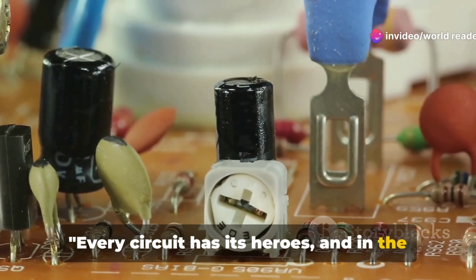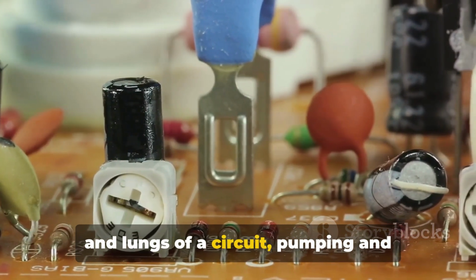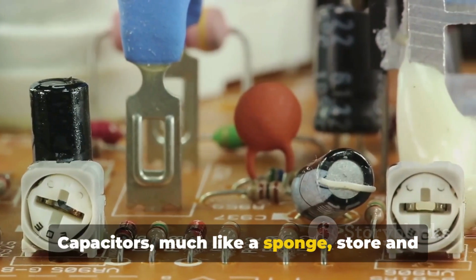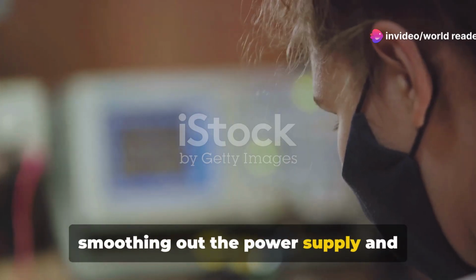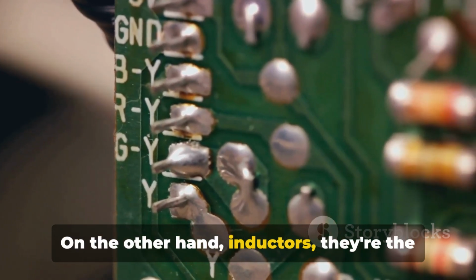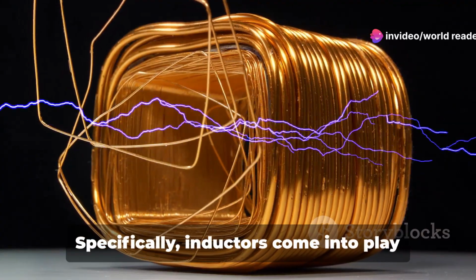Every circuit has its heroes, and in the world of electrical engineering, they are capacitors and inductors. These two components are like the heart and lungs of a circuit, pumping and circulating electrical energy. Capacitors, much like a sponge, store and release electrical energy in a circuit. They're the ones responsible for smoothing out the power supply and filtering noise from signals. On the other hand, inductors, they're the traffic cops of a circuit. They resist changes in current, helping to keep things smooth and steady.